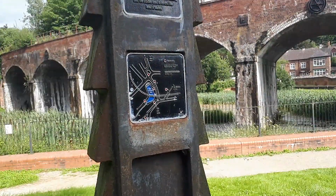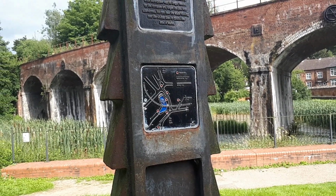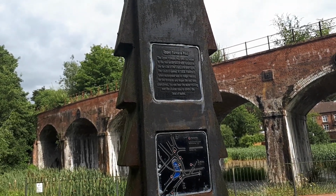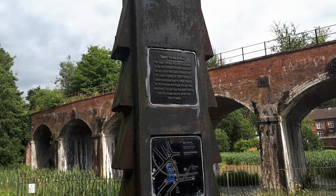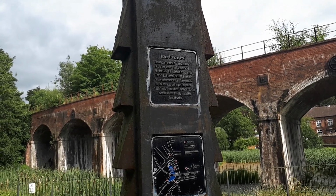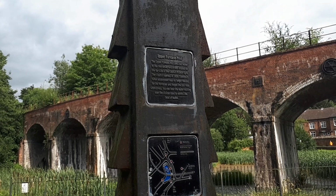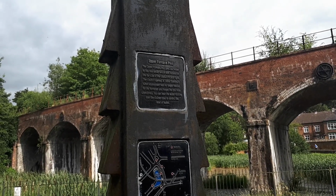And here we are with a local map of the upper furnace pool and some local information. The upper furnace pool provided water to the ironworks, which is located on the far side of the viaduct to your right. The viaduct opened in 1864. Eventually, when water power was no longer needed for the furnaces and forges, the pool was abandoned. You can hear the water rushing over the sluices used to control the level of water.